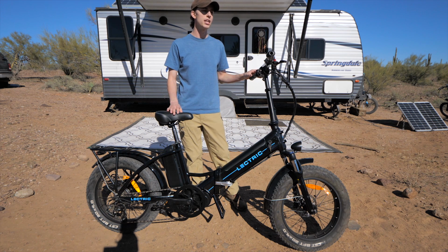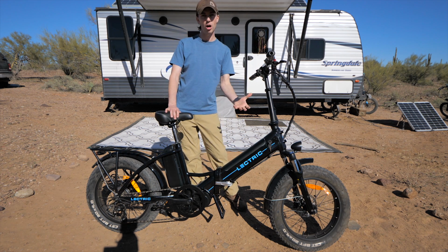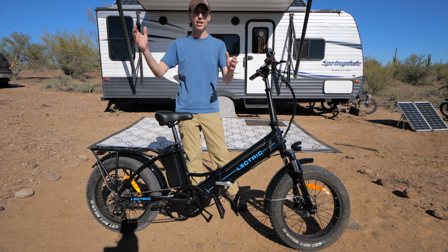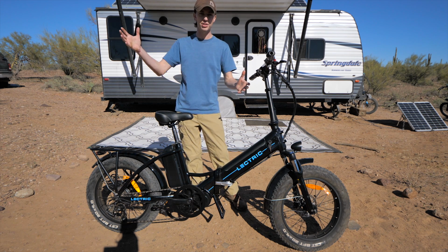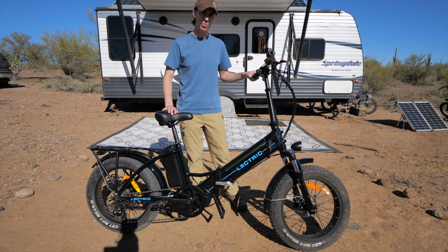Ro and I have talked about, now that Lectric has a smaller and a larger option on either side of the XP 2.0, would we rather have an XP Premium?